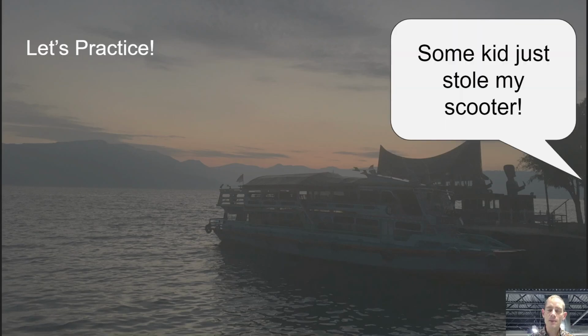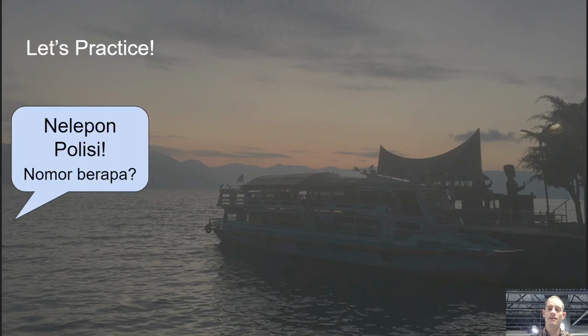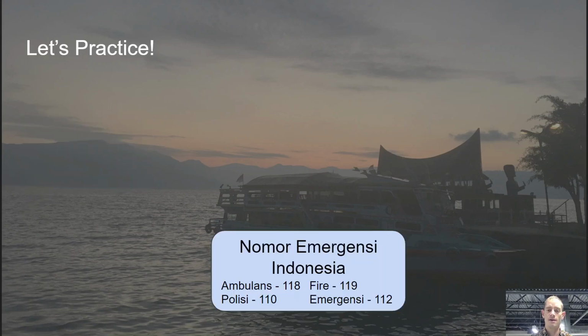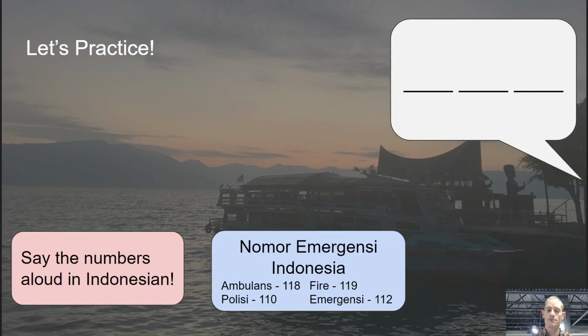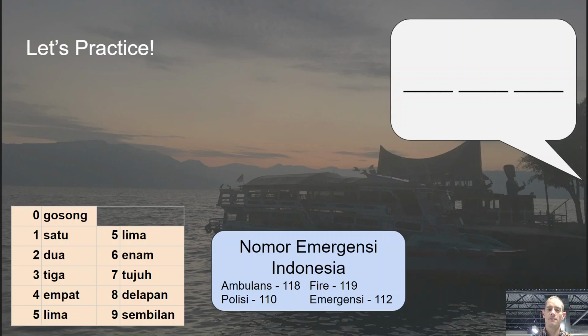Next. Hey, some kid just stole my scooter. Some foreigners yelling. Nelpon polisi, nomor berapa? Okay, now we have to call the police. How do we call polisi in Indonesia? So say these numbers aloud. What do we say?